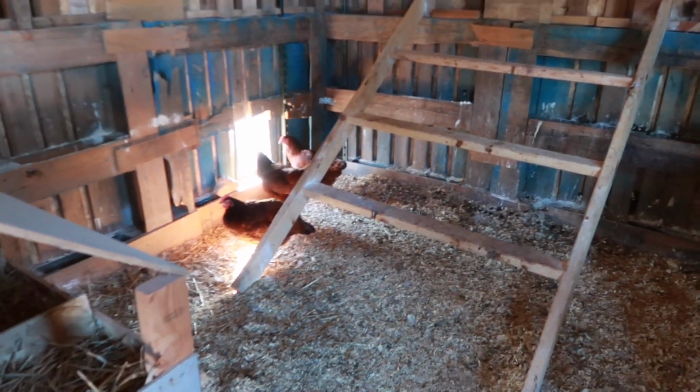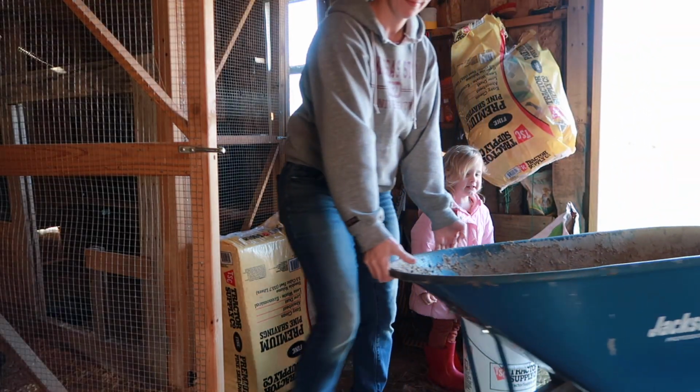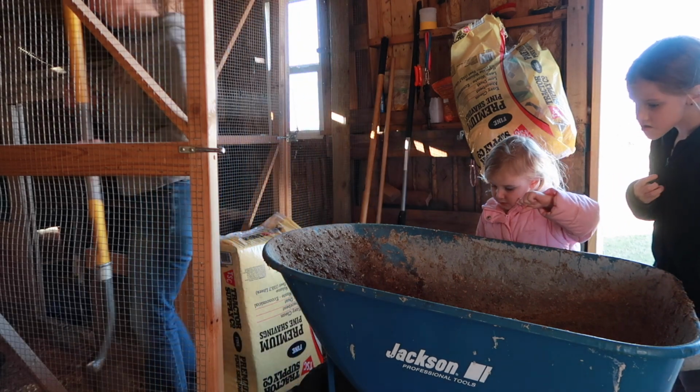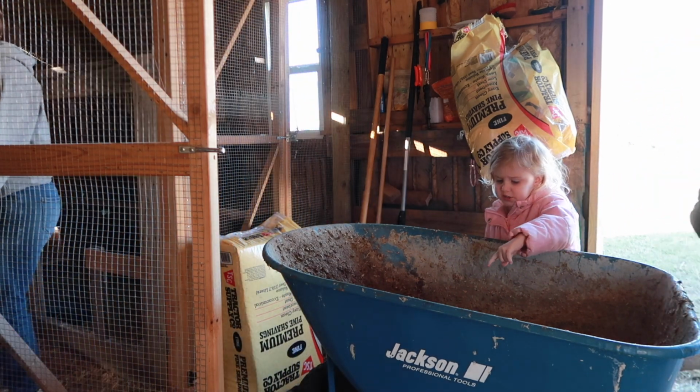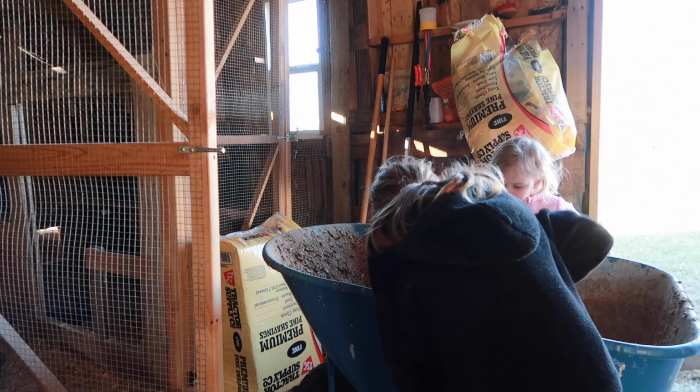So there's not much to do in here, just a little bit. Bring it in. Alright. I had manure in it, like chicken manure. Mommy, bugs! In it. Mommy, bugs. Yeah, don't touch it. Okay.